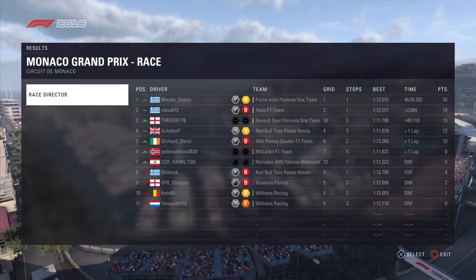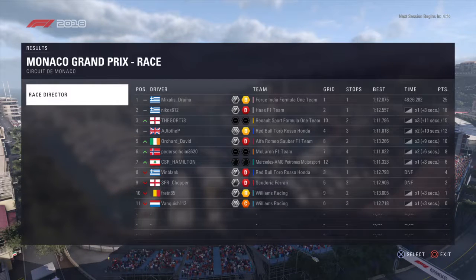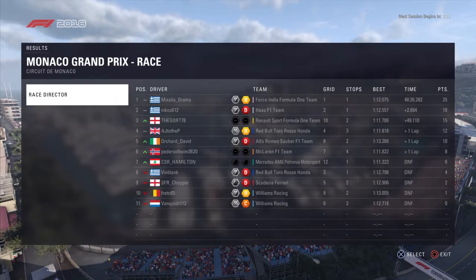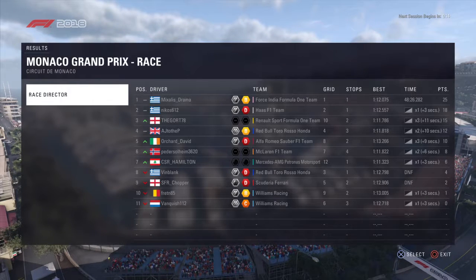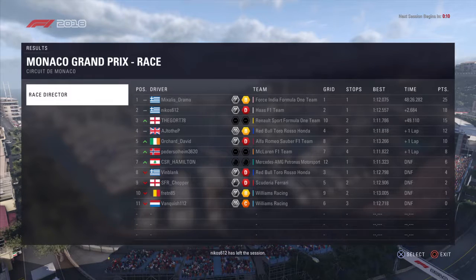So on the road right now, the official unofficial results are Mixless in P1 ahead of Nikos in P2, The Gort in P3 and AJ finishing in P4, Orchard David in P5 and Peter Solheim finishing in P6. The non-finishers are Hamilton, Wim Blank, Chopper, Threaten, and Vanquish. As Nikos leaves the session now.